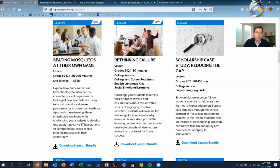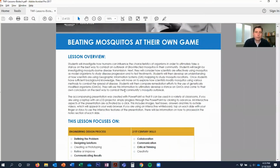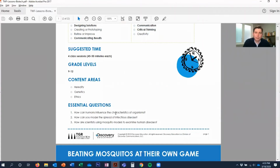And just to show you what each lesson bundle looks like, there is a PowerPoint and a PDF lesson plan included in each. The lesson plan looks like this. And again, it's fairly comprehensive. It's 22 pages long. It includes a lesson overview, talks about the steps of the engineering design process that it really focuses on, what types of skills that students can build, content, the grade levels, and some essential questions to get started.